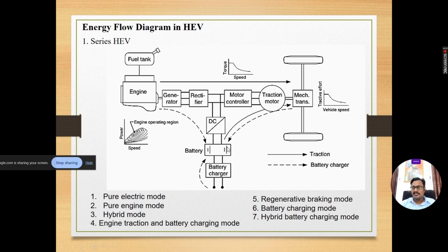The battery charger will charge the batteries, and there is a bidirectional DC-DC converter, which will deliver power to the electric motor through the motor controller. One major aspect of this vehicle is that the sizing of the machines, that is, the engine generator set and the traction motor, is different. If, for example, 100 HP capacity is required to drive a particular vehicle, then the rating of the electric motor should be 100 HP, equivalent to the maximum power demand of the vehicle. The engine generator set may be small, because in no case is the engine going to drive the vehicle directly, so a 100 HP engine is not required. We can simply have a 10 HP engine connected to a generator of similar capacity, around 10 HP, and it will deliver power to the traction motor through the rectifier and motor controller.